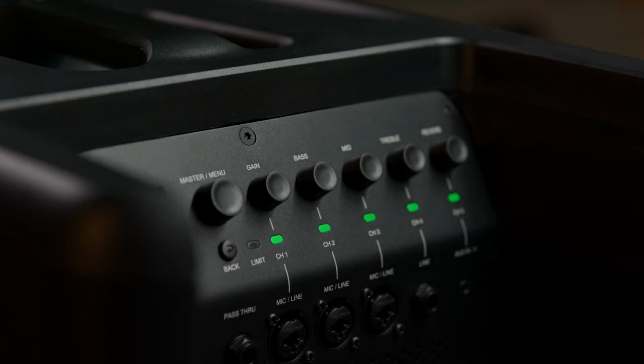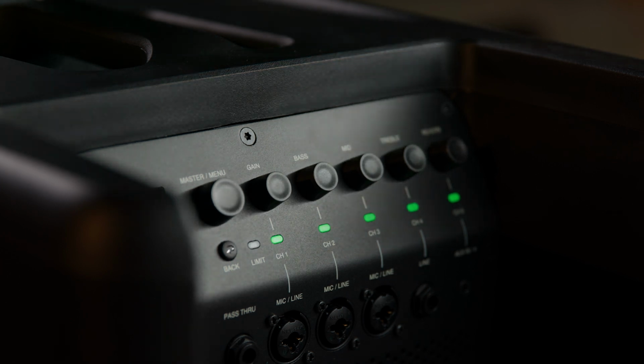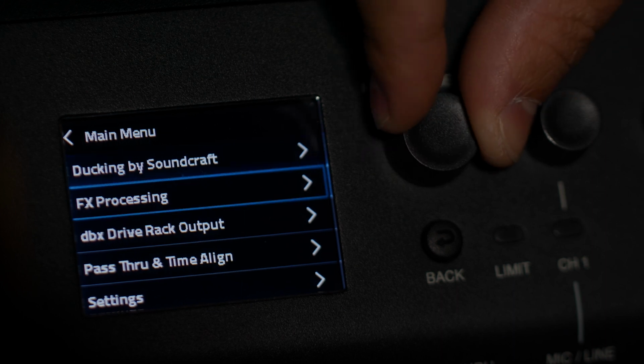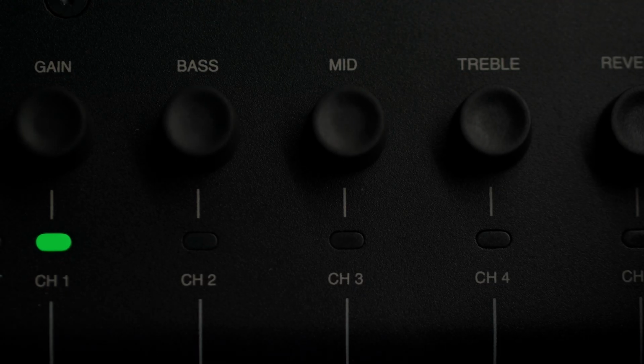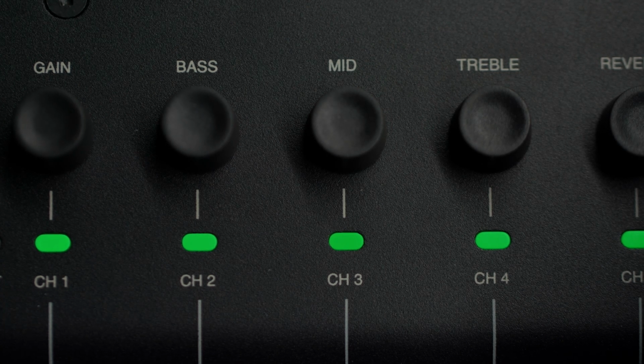EON 1 Mark II's 5-channel digital mixer was designed by Soundcraft mixer experts for a streamlined workflow. A full-color EasyNav LCD gives you access to all your parameters and presets, and Simple Success metering LEDs indicate channel functions like signal detection, mutes, and clipping.